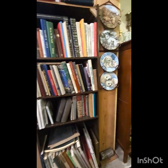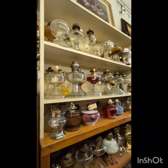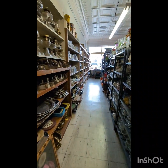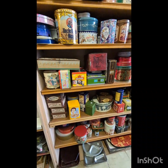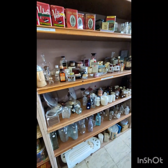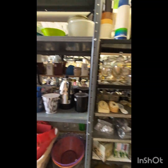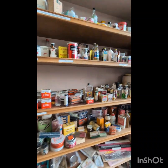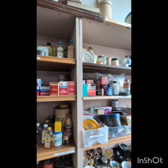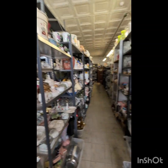This bookshelf right here has a lot of antique books. They have a lot of dinnerware, oil lamps. We're going to come up to the tins here, right there. Yeah, they have a little bit of everything. A lot of the things come from estate sales or garage sales, or people just wanting to get rid of stuff that is actually antique or vintage, and they just bring it in. I think it can be consignment, but a lot of the time they get it from old homes and people that passed away and that kind of thing.